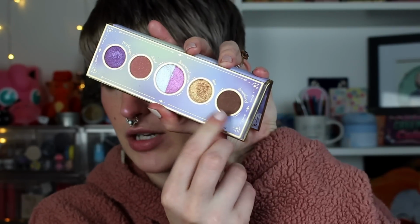So let's go ahead and start with Dreamland, this brown here. I'm just going to take a tapered blending brush, something that allows me to pack on the lid as well as blend through the crease a little bit. I'm just gonna go in slowly because I don't want this to get too ham too fast.